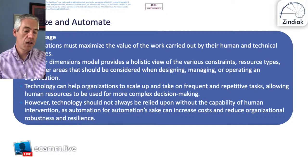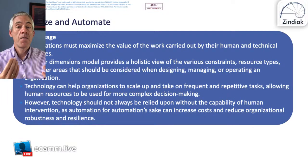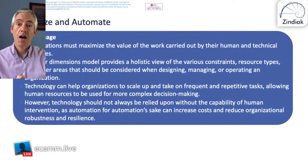And finally, optimize and automate. And you're going to see much more of it. If you haven't already, you're going to see much more of this over the coming weeks, months and years. So if the last 5 or 10 years has been the big move to mobile, which I think it has, the next 5 or 10 years is going to be the big move to automation. And I'm already seeing it in my business in just little things.